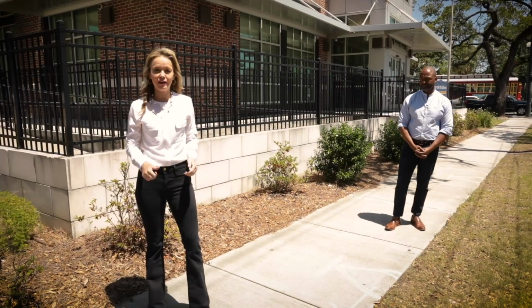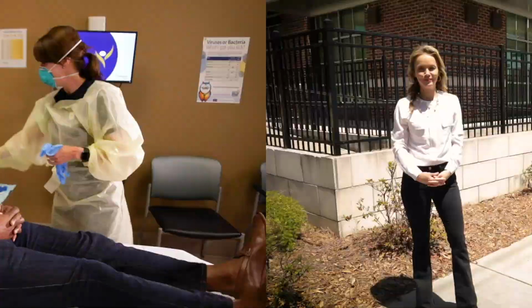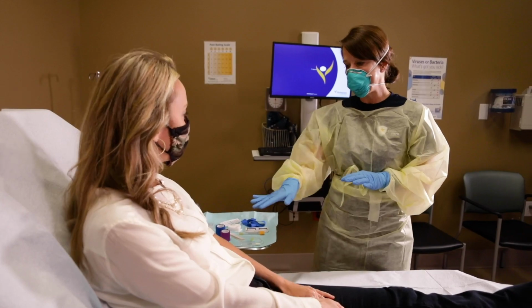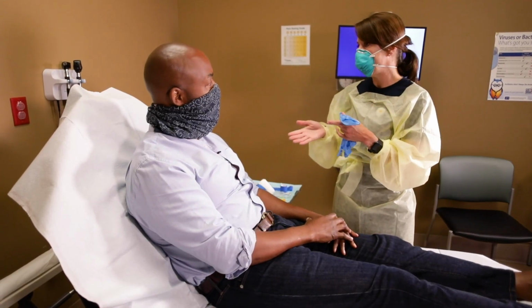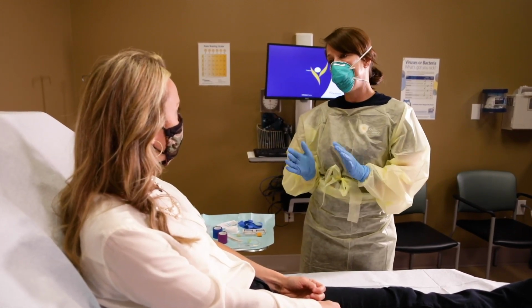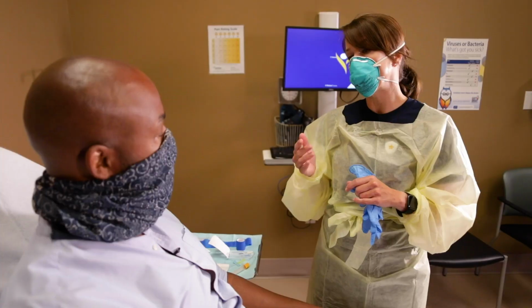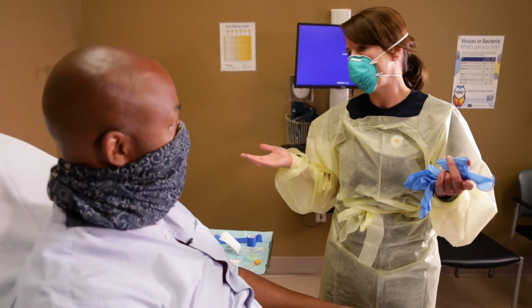In fact, Jason and I are going to go inside and take this blood test just to show you how easy it really is. We're going to start by doing your antibody testing. This is a blood draw, so you will receive a small stick here to your left arm. Only takes about 15 seconds to draw the blood. After we collect your blood, we are then going to do the swab. The nasal swab is going to be for our COVID-19 testing. That swab will let us know if you're positive or negative for coronavirus.